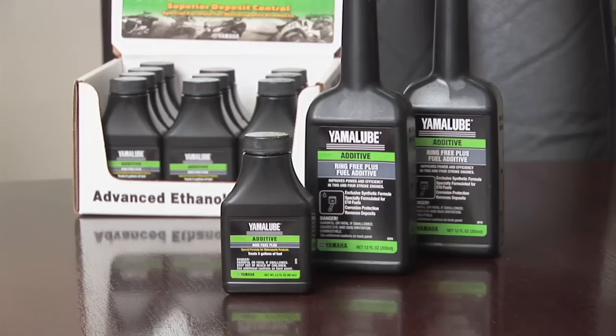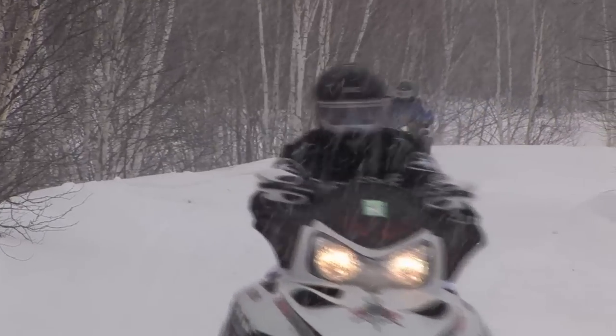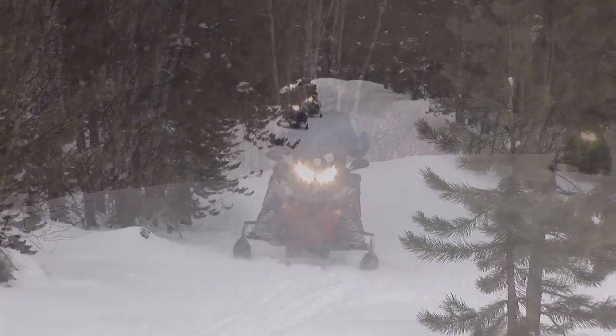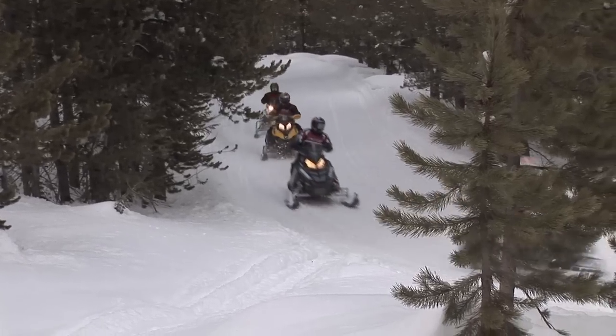If you're concerned about ethanol in your fuel, please note that although these products are Yamaha branded, they are appropriate for all sled engines, and visit a dealer to help you protect your engine if in doubt.